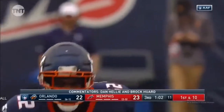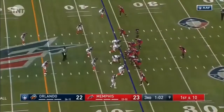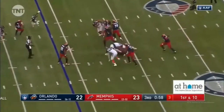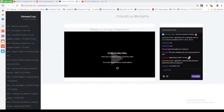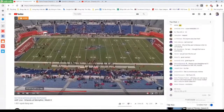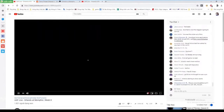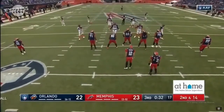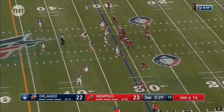1-point ball game with Memphis on top of Orlando, the best team in the Alliance so far this season. Brandon Silvers on the play action, gets away from the man. Officiating crew who've been on top of this one today. Silvers out of Orange Beach, Alabama. Played his college football, of course, at Troy.